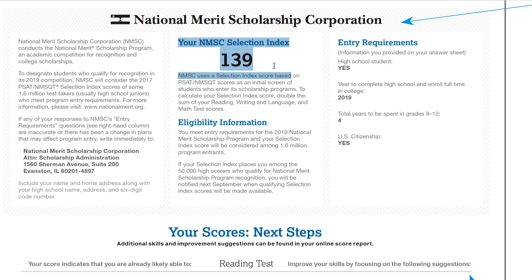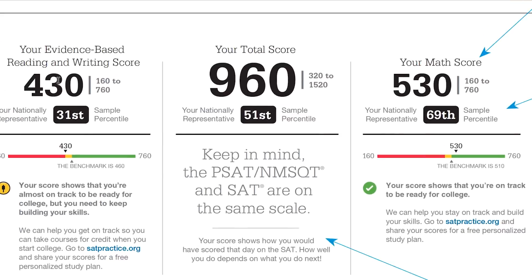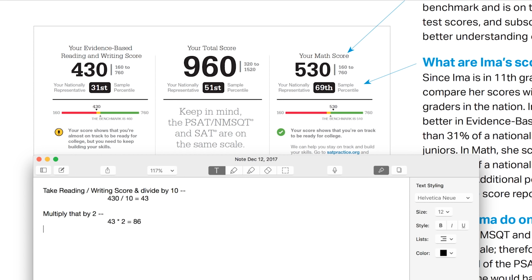Here's how it works. This selection index is formed by taking my reading and writing score, divide by 10, and that equals 43. So that's our reading and writing base score, okay? And then I multiply that by 2, okay? And then that equals 86. And then I add the math score divided by 10, which is 53. And so what we do is we do 86 plus 53, and that equals 139, okay? And that's called your selection index. Your reading and writing counts double. So if you did really well in that section, you are more likely to be a National Merit Scholar, okay?